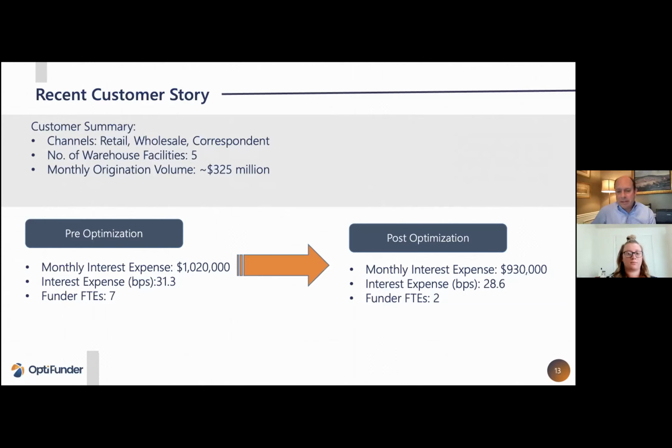And the big piece there, I think one of the big interesting takeaways here is that in the funding team, they were able to reallocate and get some of their funders off to more interesting and more important things. And now they're doing actually more business with just 2 full-time staff people focused on funding versus the 7. So they're actually processing more loans, getting more loans out the door with fewer people.